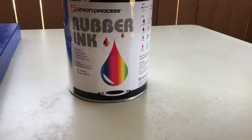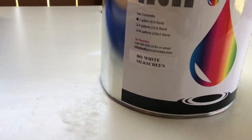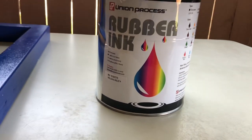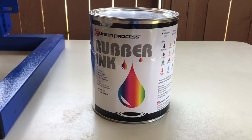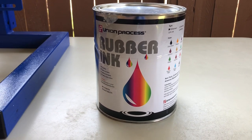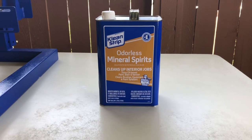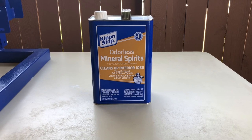But be sure when you order your ink, if you're going to do silk screening, make sure you get ink that is made for silk screening. Otherwise, you may wind up with the wrong kind of ink. Also, you're going to need to check the manufacturer to see what materials you can and cannot mix with it or use for cleaning. Now, for mixing and cleaning up the ink, here's a can of mineral spirits.